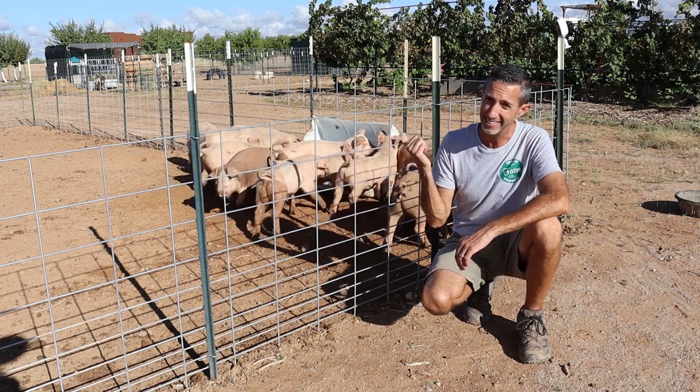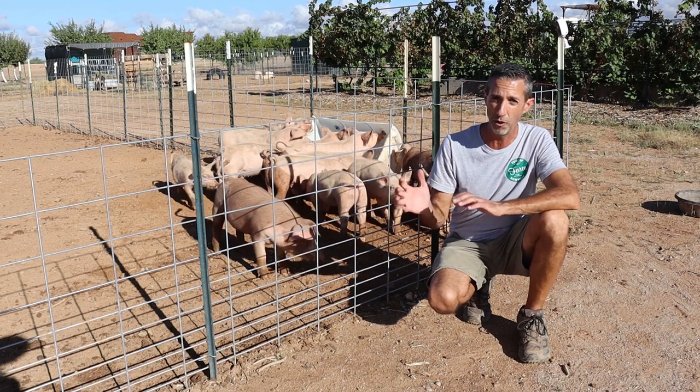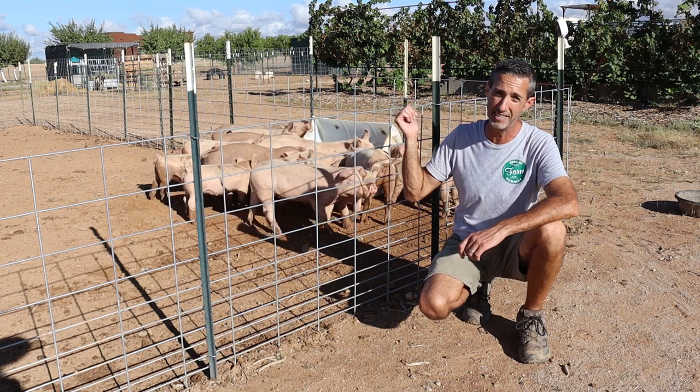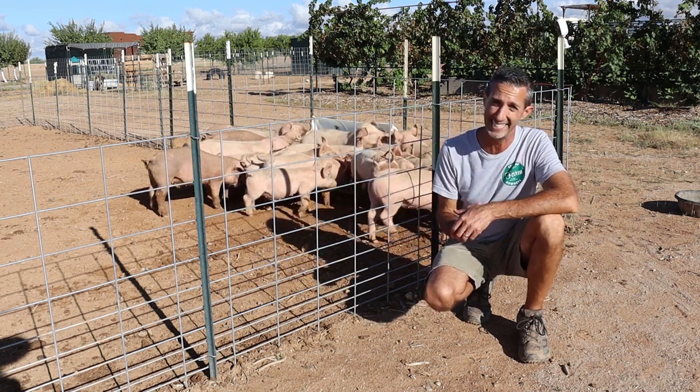That way, as you can see, as they start to kind of play around with this and get used to it, they're not actually moving it around the pen itself. So what we'll do with the rest of the barrels is line them all up here just like this and have plenty of space for the pigs to spread out and easily get to the feed.